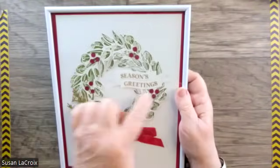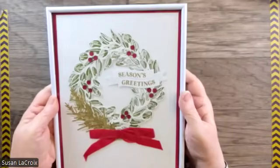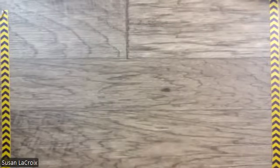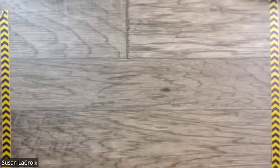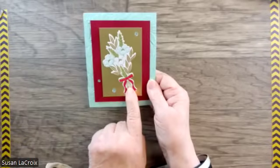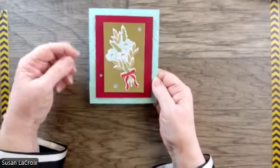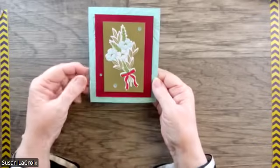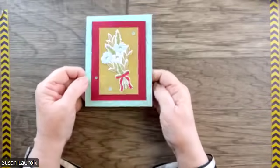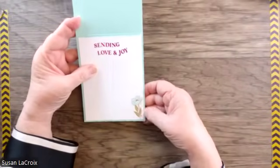And then I made clusters of berries from the sequins. So that'll sit on my shelf behind me when it's time. I did make one card, and I die cut out of the paper this bouquet of flowers. This is pool party, and I took another piece and did the wreath on it, and then took some cherry cobbler and some gold foil and some of the silver sequins. On the inside, I put sending love and joy, and I fussy cut a little flower.